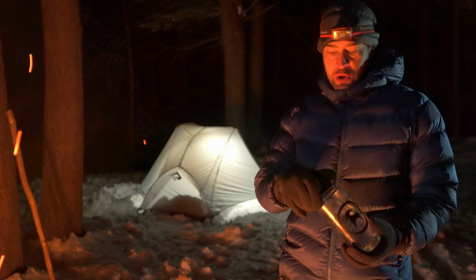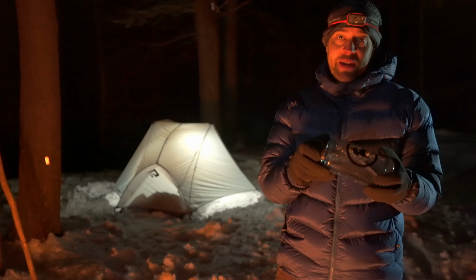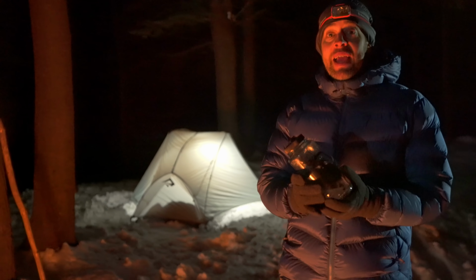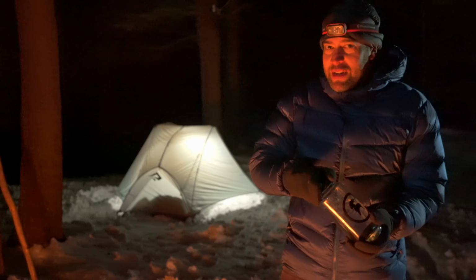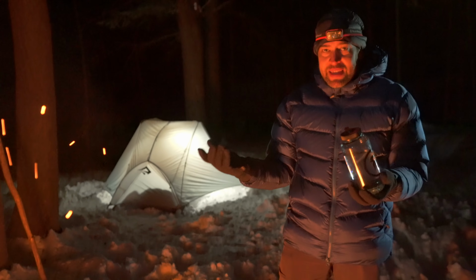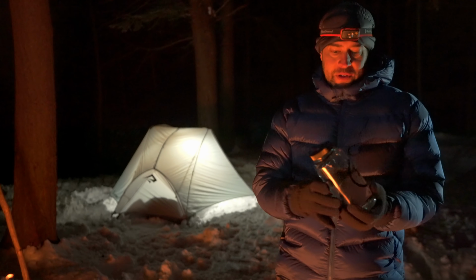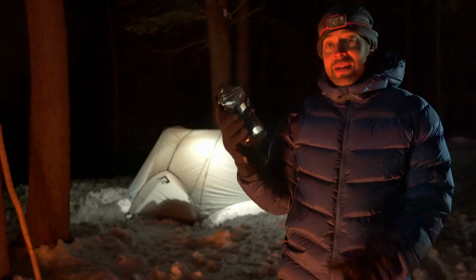There's nothing more cozy than having a nice warm bottle of Nalgene water next to you all night long. Also, make sure the cap's screwed on nice and tight. If you're really worried about it leaking, throw it in a gallon Ziploc bag or something like that to have that redundancy. But yeah, absolutely works.